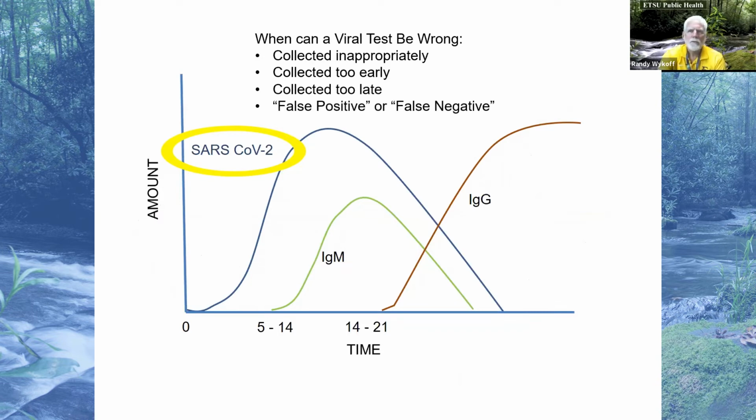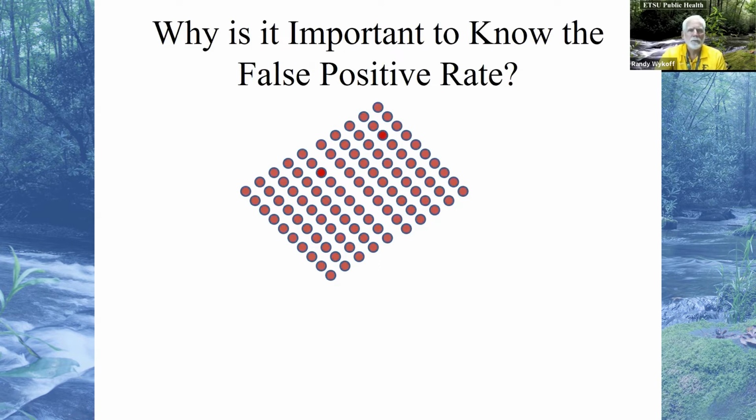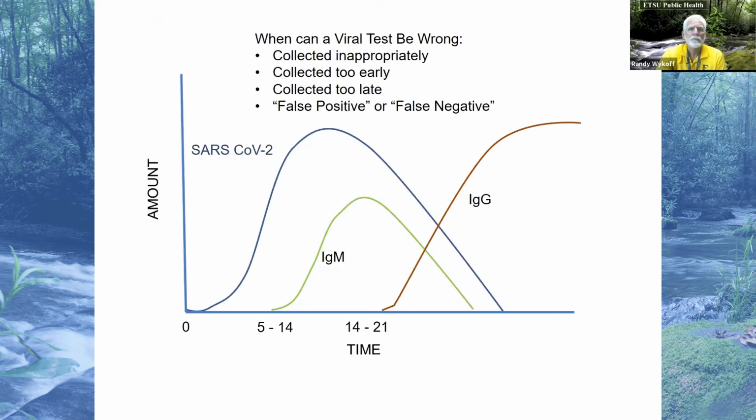And these are important concepts to understand. So say you have 100 people that are all negative. None of them have the disease you're testing for. But one of the tests comes back positive, a false positive, a false alarm, if you will. So this one has a false positive rate of 1 in 100. It's a very, very good test. But why is it important to know that? Because what if in your real population, you have 2 people in 100 that are actually infected, all right? So you have a 2% infection rate. Well, if you have a 1% false positive rate, then 1 out of every 3 tests you get are falsely positive. So it's always important to know how accurate a test is. What's the false positive and false negative rate?